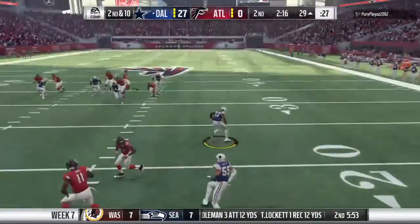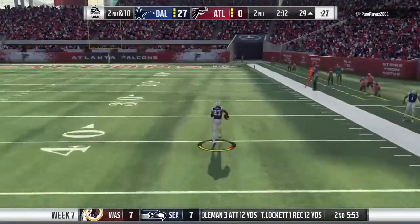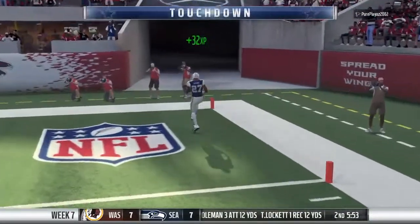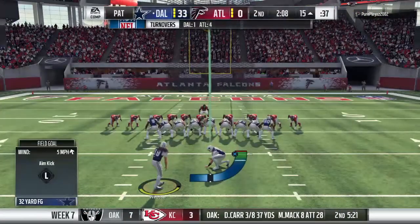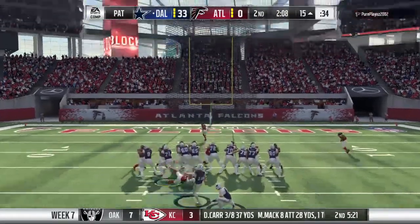And his pass is intercepted for the 4th time today. Picked off by Jamal Adams. He's at the 30, the 20, and he will score. Touchdown, Cowboys. This game really becoming a one-sided affair. Pick 6 there. It's in danger of being over before halftime.